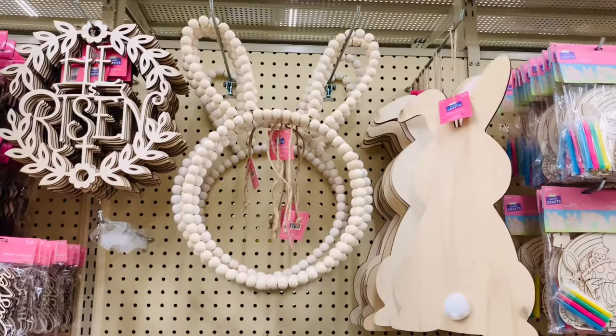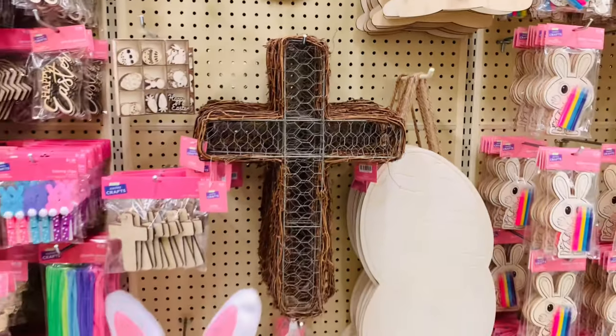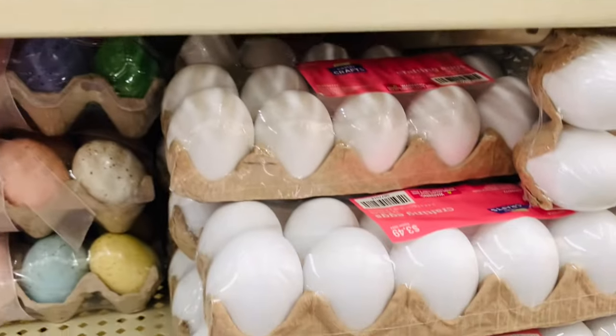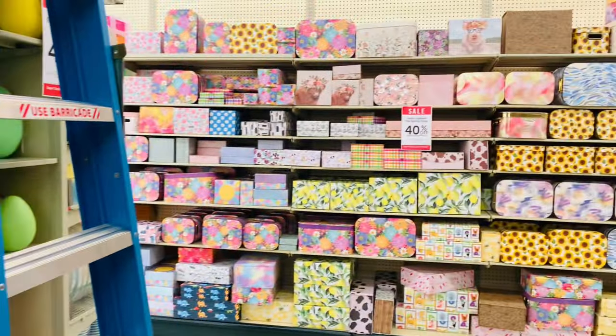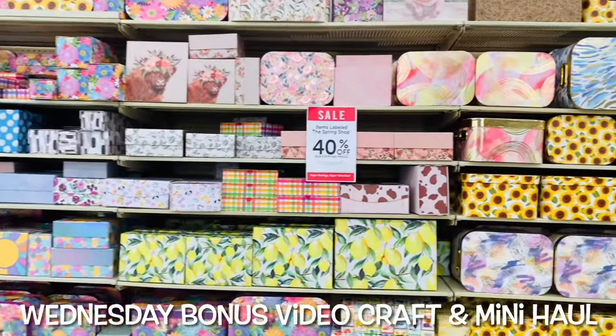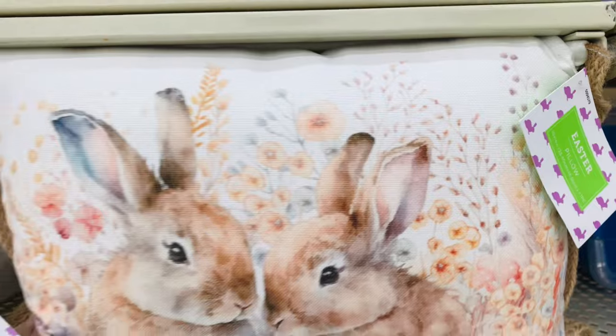They have some really, really cute crafting stuff. I'm not planning on doing too many crafts this season. I will be making a small DIY faux dessert for my little Easter decor. So come back on Wednesday so you can see that video along with a mini haul. But that's pretty much all that I'm planning on doing craft wise.